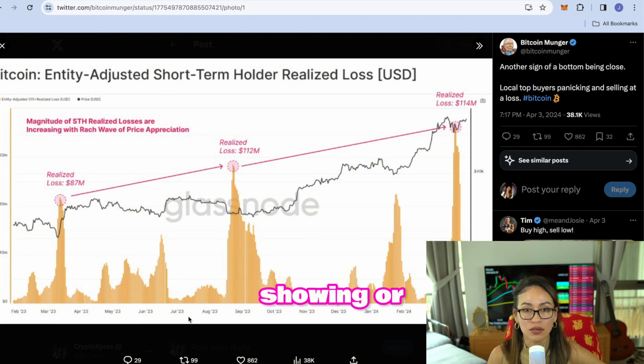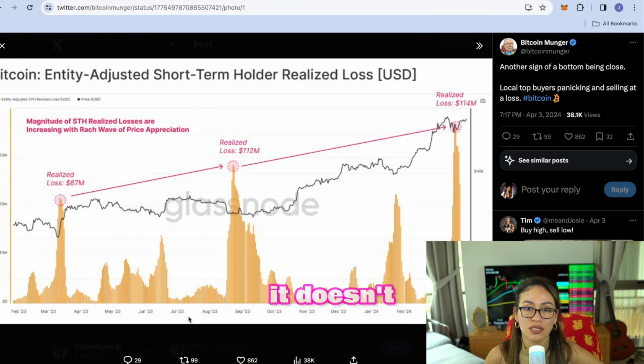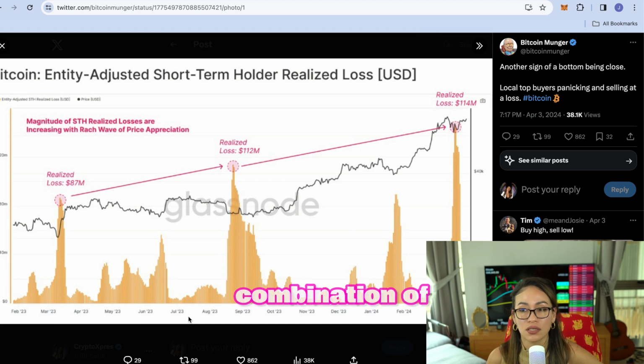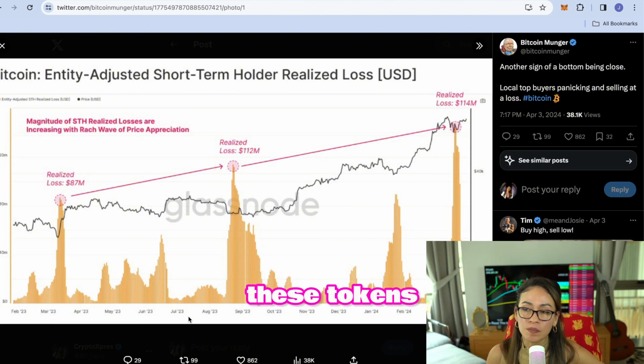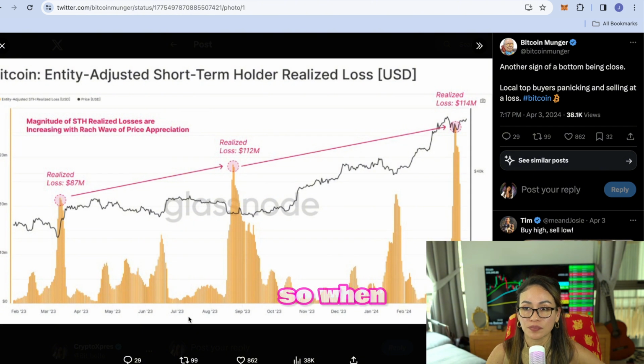I don't want to sell like I'm shilling or trying to get you to come buy the tokens I'm talking about, because it is important for you to make your own decision. But it doesn't take a genius to realize which tokens all the top crypto influencers are backing, or supporting. And the tokens that I'm supporting are a combination of the tokens that top influencers are supporting, because that's a no-brainer. It tells you that these tokens are going to explode. They're going to pop. They're going to pump, because they have very powerful people with enormous communities backing them. So when they say go, everyone goes. So these tokens are going to fly.